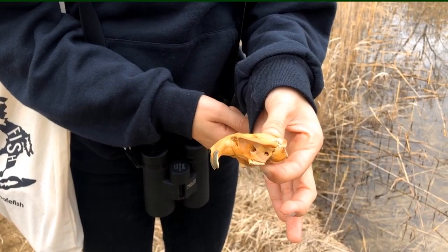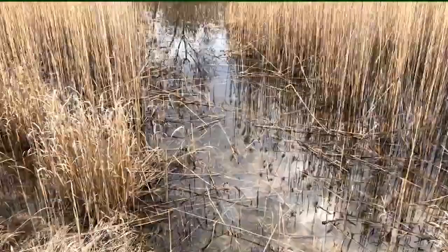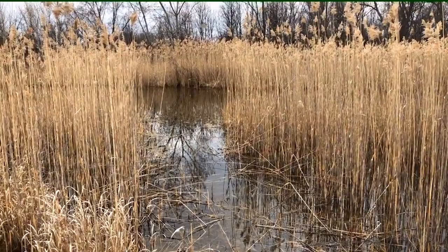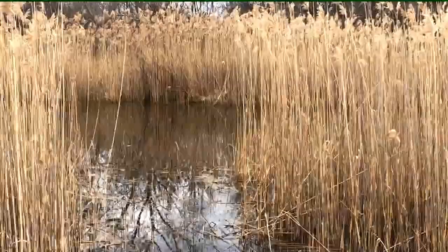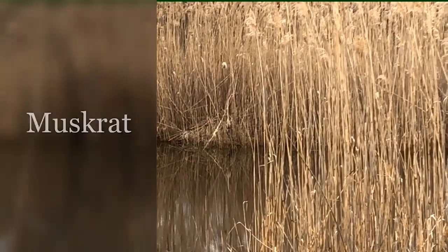There's also another sign of this aquatic mammal over this way. It might be hard to see, but at the other side of the pond, there's a clump of Phragmites, which is a lodge built by this mammal. These two things were left here by a muskrat.